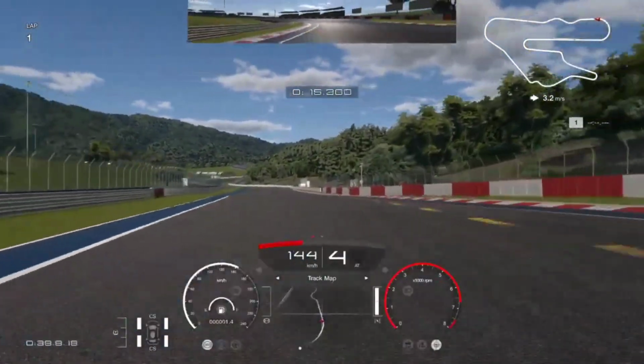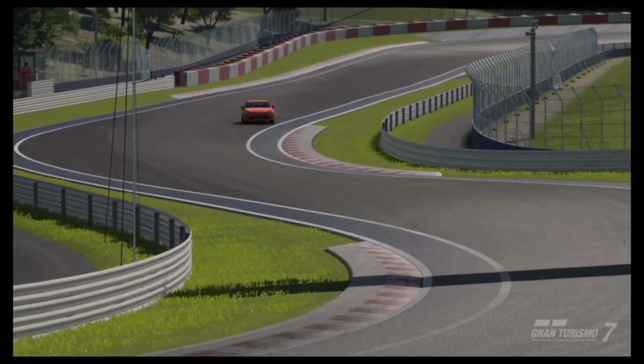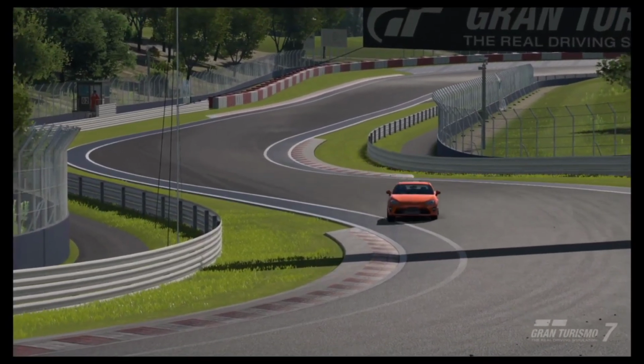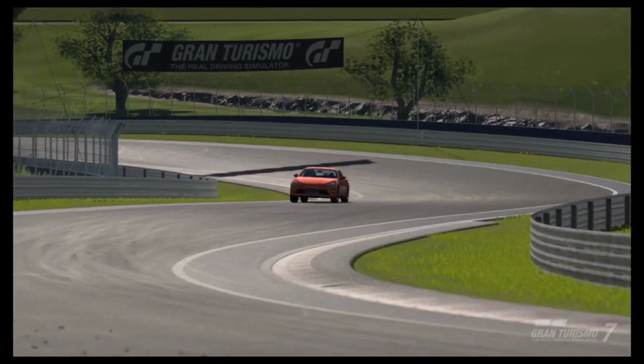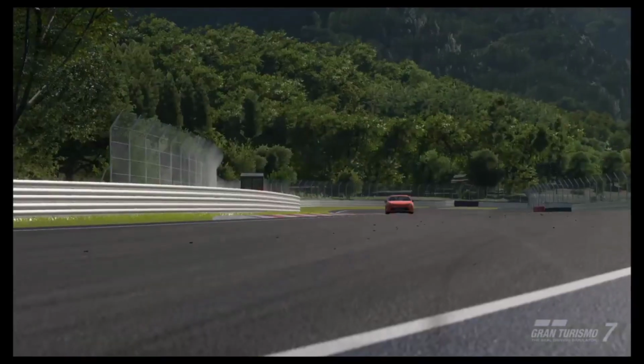LT5 predictions, we're gonna be doing over 200 easy, maybe even almost hitting 300 kilometers per hour. We just need to see how much the LT5 can actually put out, or how much power the 86 is able to handle.